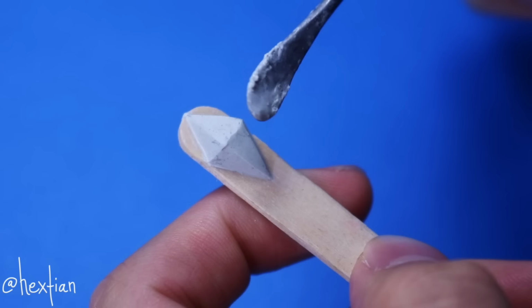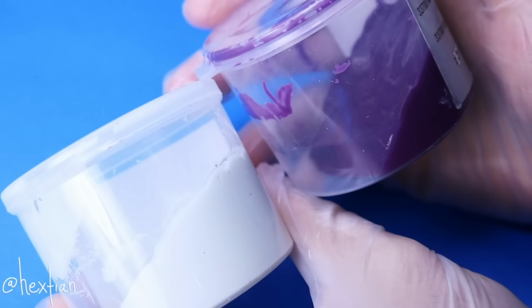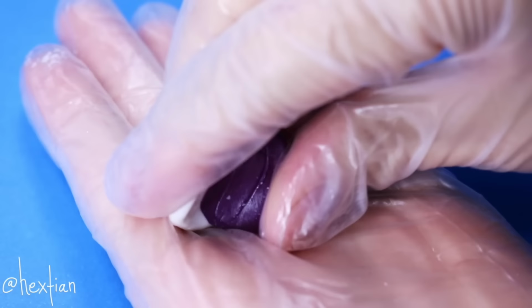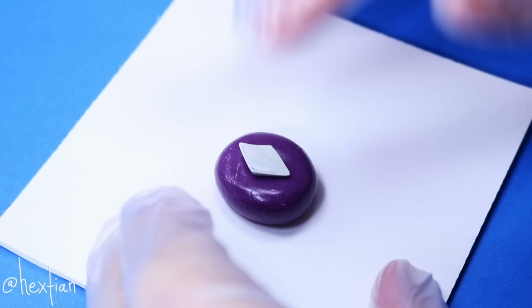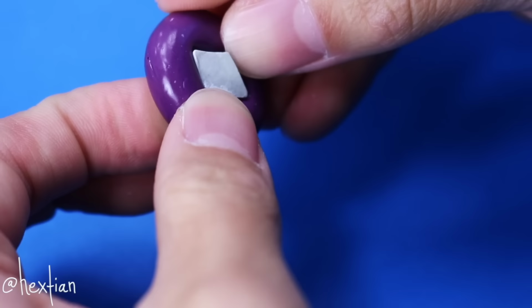And now let's go ahead and make a mold out of it. So over here, I'm just using the Easy Mold clay putty. It dries really, really quick. That's why I really like it. And you just mix the two parts together. And then you just want to press the plumbob in there. After it cures, it took maybe like 20 minutes, and then it was finally done.